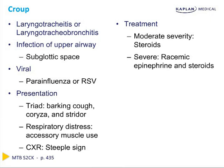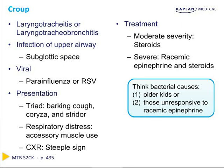And there's also concern that you can have a rebound effect from racemic epi. So if someone gets worse 6 to 8 hours later, it could be the rebound effect of the racemic epi wearing off, not necessarily that it's not working. But in those who seem non-responsive to racemic epi, you have to worry that they actually have a bacterial cause of croup, which is not common. So really older kids that come in, and those who are unresponsive to racemic epi, those are the situations in which you start to suspect bacterial causes of croup.